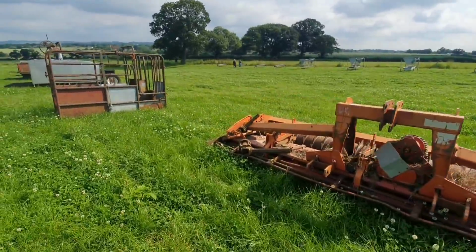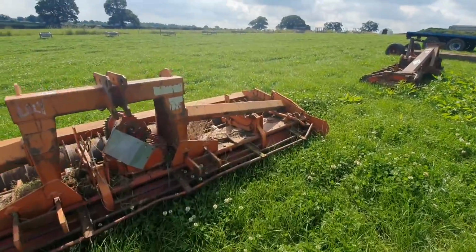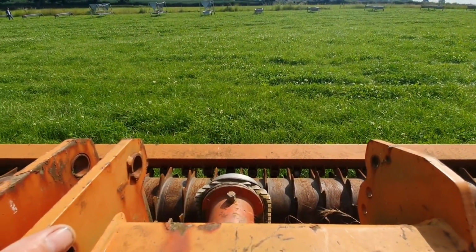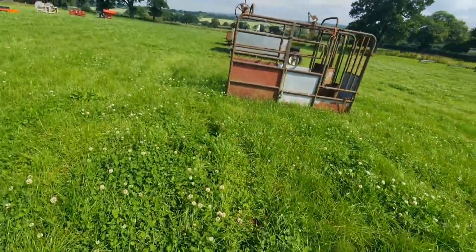The Coon and the Lally both have a bit of age to them, but oh dear, the Lally might be in need of a bit of love. Christ, I don't know whether you could even get that. Whoever buys that will notice that.